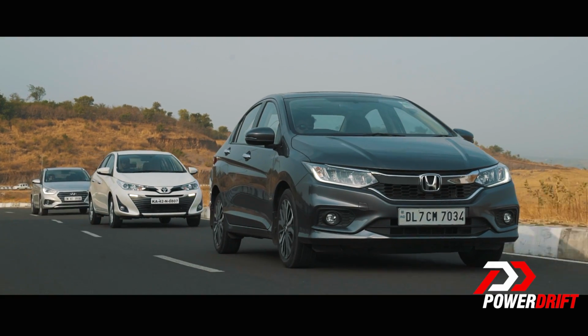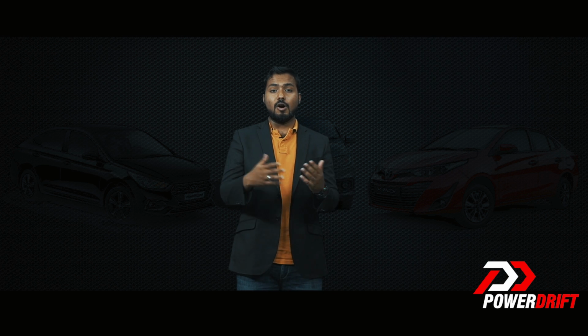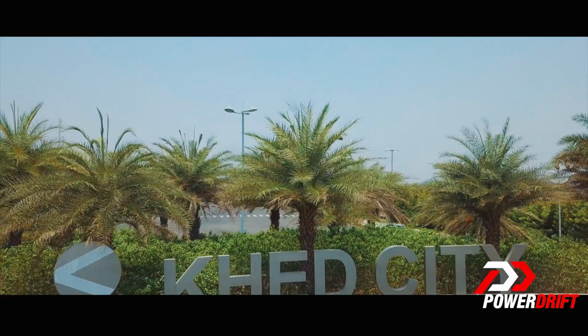So in short, the City does offer the most space for passengers in the rear, but which of these cars is the most comfortable or fun to drive? Well, the only way to find out is to head out there and take the cars for a spin.